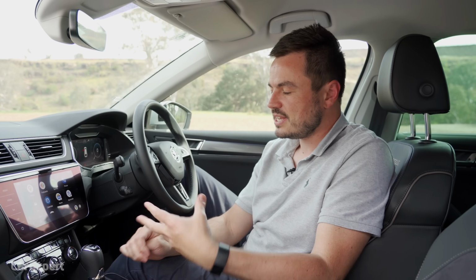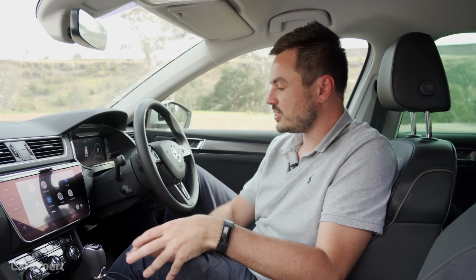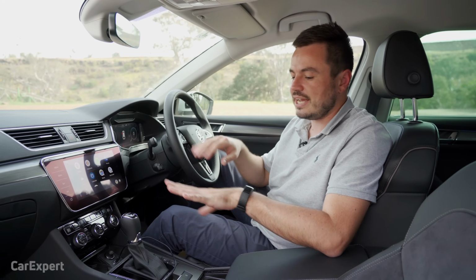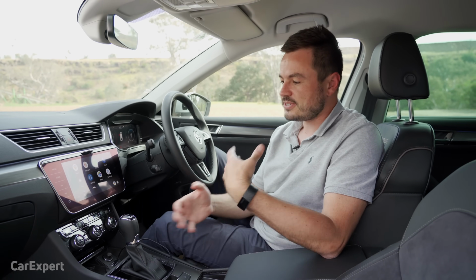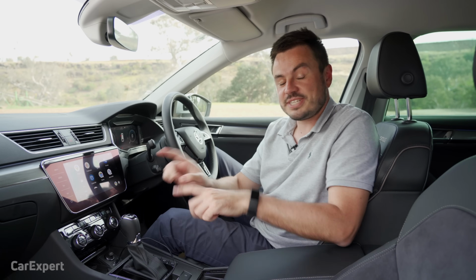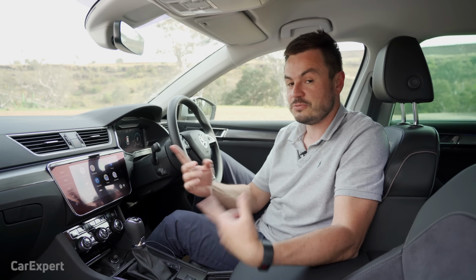Instead of leaning on the car's voice recognition system, you're able to forward commands through your car and then they're processed on your phone. Your phone is far better at understanding what you're doing, and you're able to send messages, make calls a whole lot easier, and we'll be testing some of these features a little later on to see which system works best.